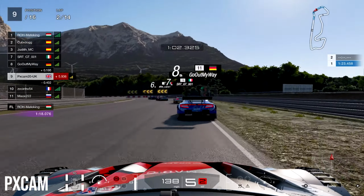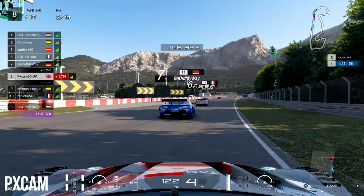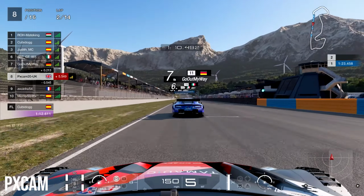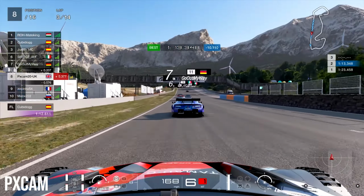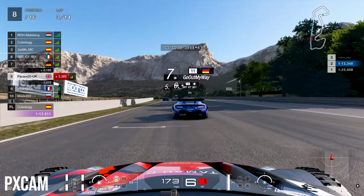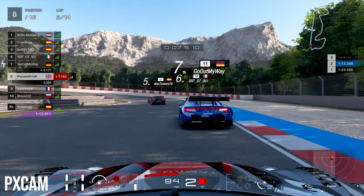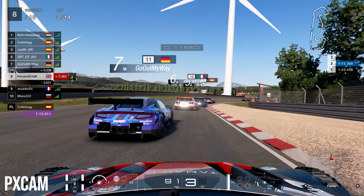So into this tricky left corner, which is the final corner, we are able to get another position here, as it looks like the Spaniard right behind us had a little bit of difficulty with someone and ended up spinning out. So again, another free position as we are now up into P8 and spotting our sights now on the German in 7th place.